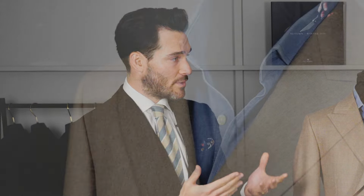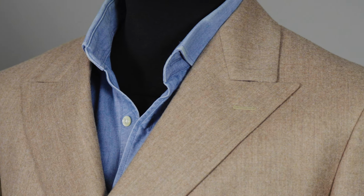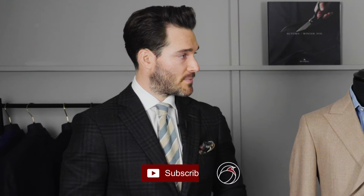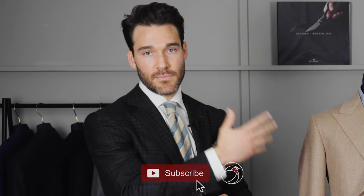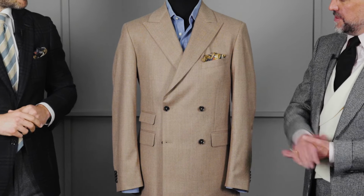Agreed. This is a nice way to just wear a double-breasted differently for a lot of reasons. You have an open neck, you have some complementary colors that play well together. You've got the chambray texture. The chambray with the sort of biscuity tone of the jacket is great together, all put together here with the nice pocket square. It's a really good, strong look.